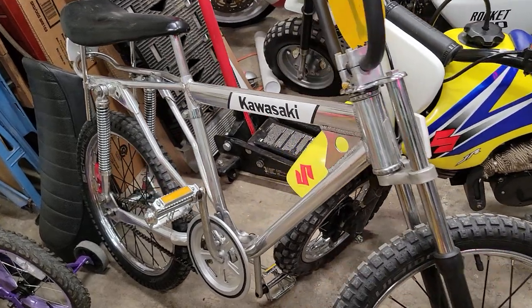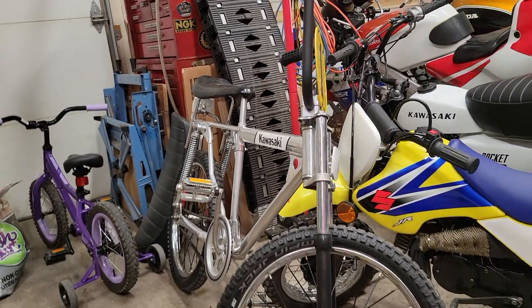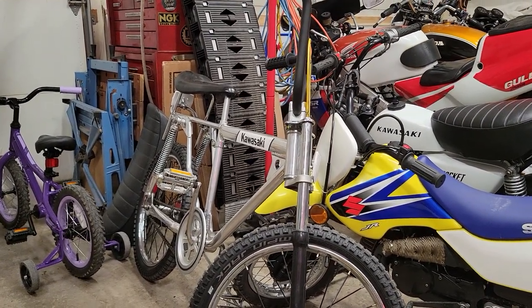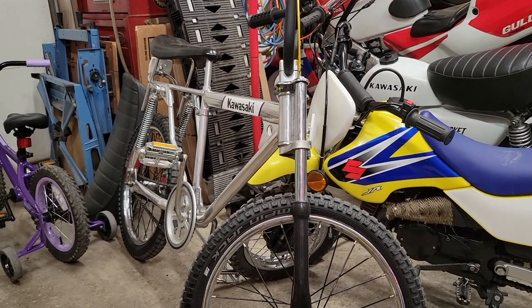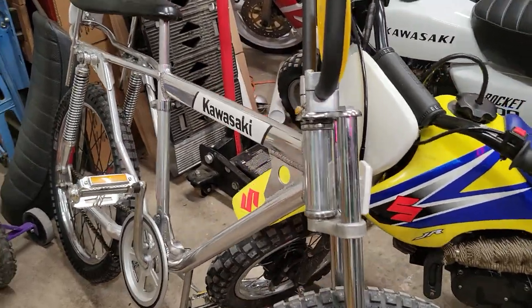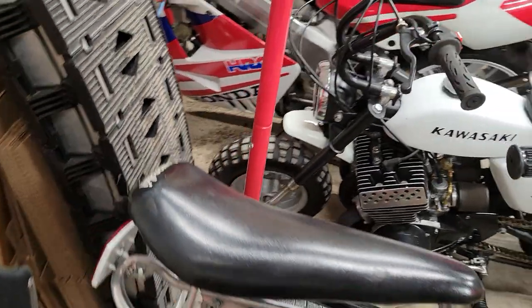It's a Kawasaki BX200 BMX bike. This was available through Kawasaki. All the parts have Kawasaki part numbers. I'm going to do a video on this one, a really cool history piece, because this is a bit of Kawasaki history a lot of people don't know about.